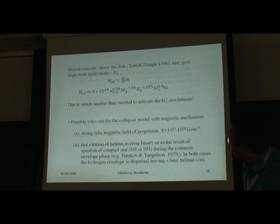But we need a large-scale magnetic field, and it reduces the strength of the magnetic field by one order of magnitude, and it's not enough for an explanation of gamma ray bursts. You just don't launch it. You will have just accretion.